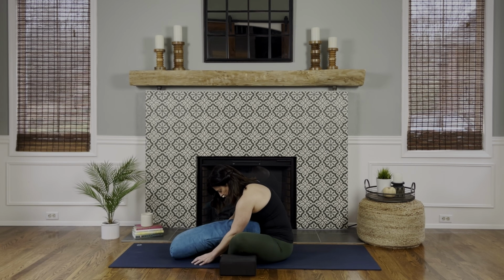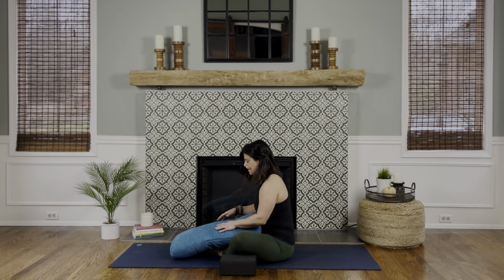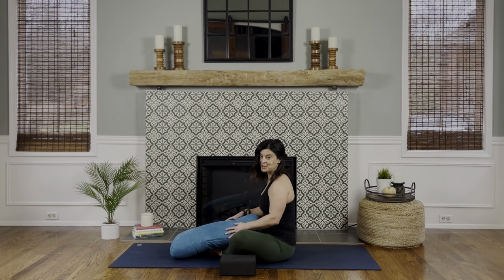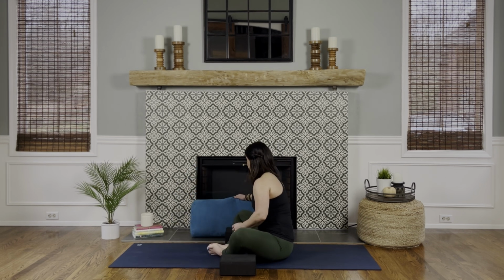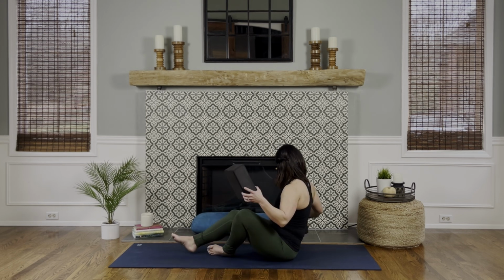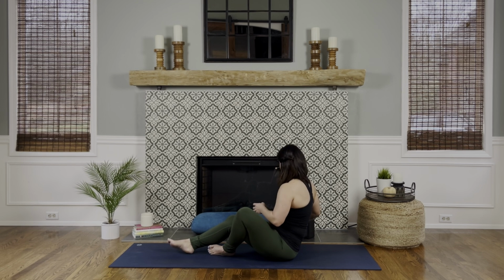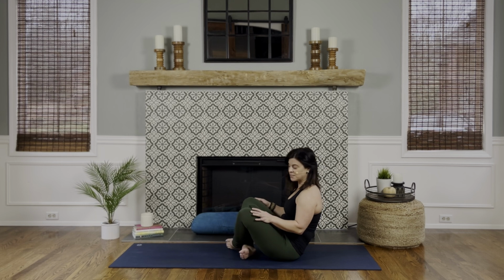Take a breath in through the nose, and open your mouth and sigh it out. Feel free to open your eyes as you slowly walk your hands in towards you, sitting up tall, and now moving the blocks slowly out of the way. So bring your bolster and blocks to the side of your mat, and then cross your legs, and let's come into a downward facing dog.